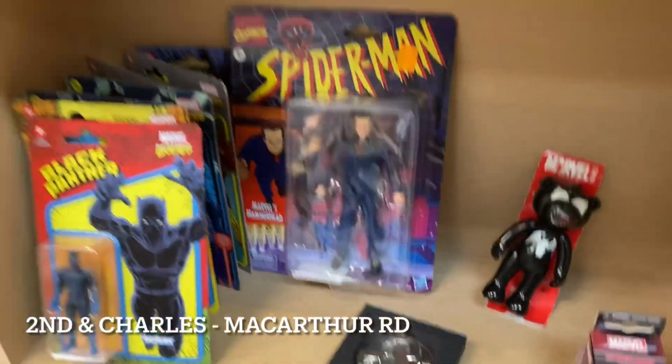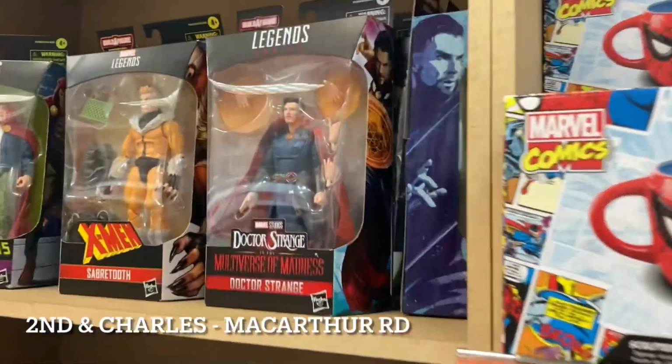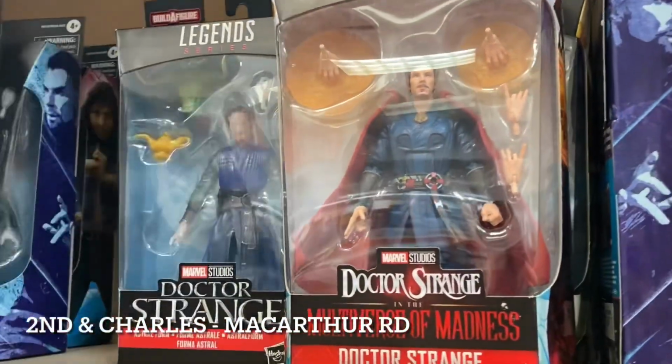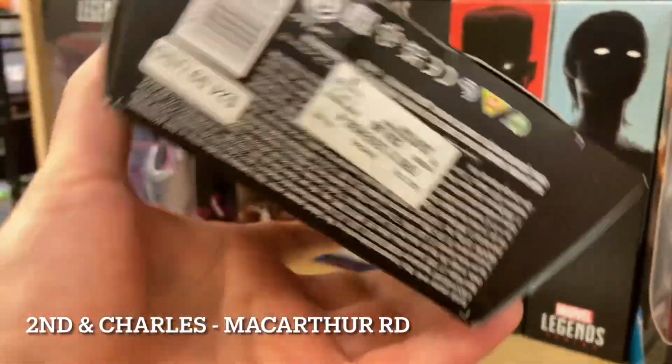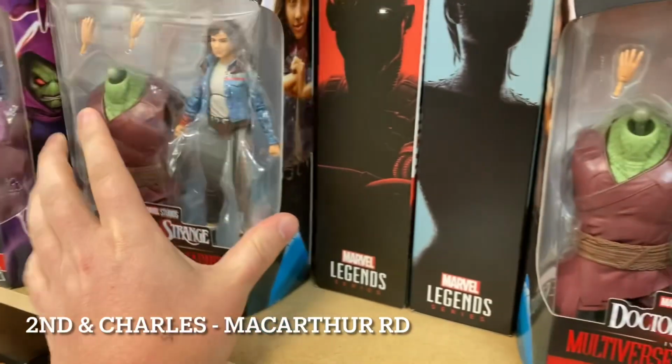We have a Hammerhead here. Up top, we have some older Legends as well. So not seeing anything new. In fact, much older stuff here. And they're probably asking for full price. Yeah, $24.99. No, thank you.